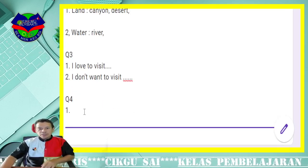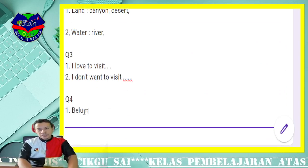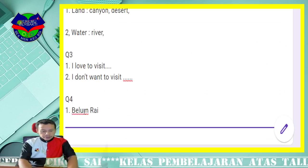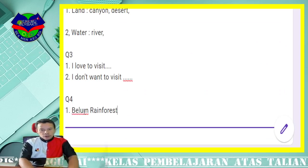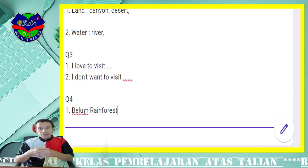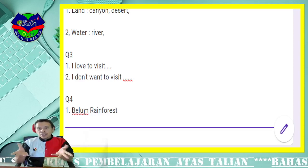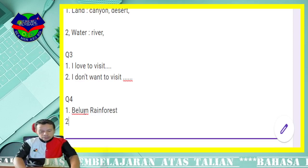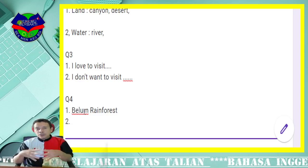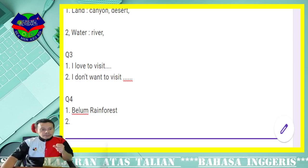For example, I give you the answer, the sample answer. Belum rain forest in Hulu Perak. Okay, so that's the natural wonders in Malaysia. So what else? Maybe you can give me about 3 or 4 natural wonders in Malaysia. We have a lot of natural wonders in Malaysia. Okay.